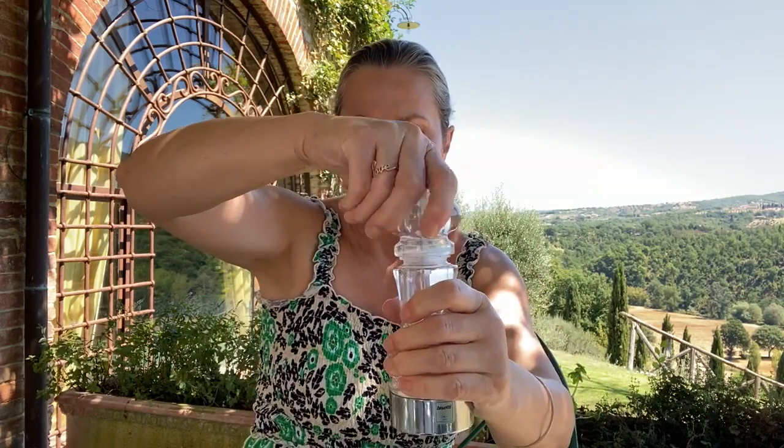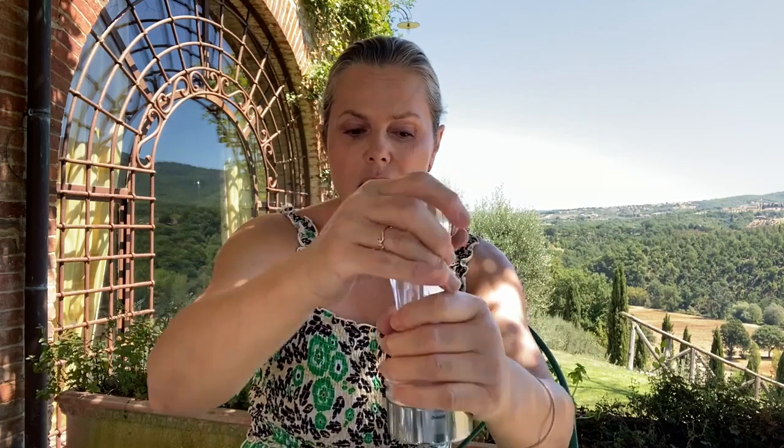So what I do in the first half glass of my water that I'm having is I put in about half a teaspoon of salt, and I'm using a sea salt. Or you can use a rock salt, a Himalayan salt that has more of the trace minerals in it than just standardized table salt.